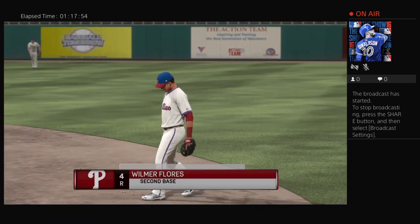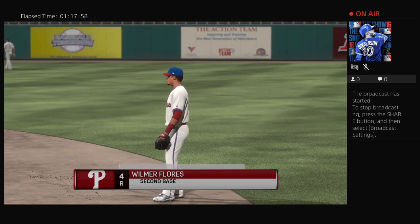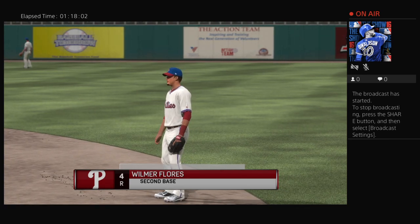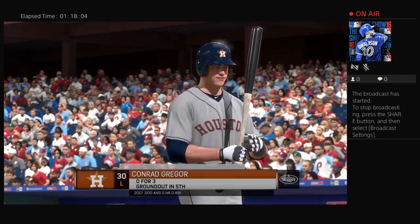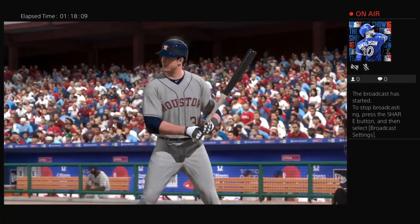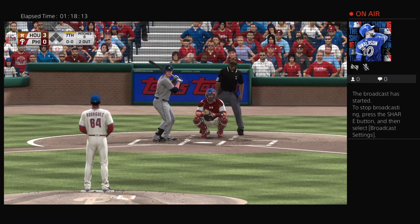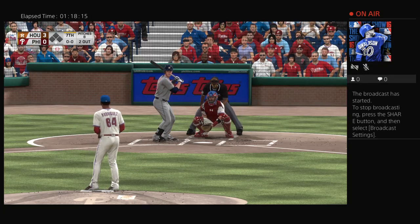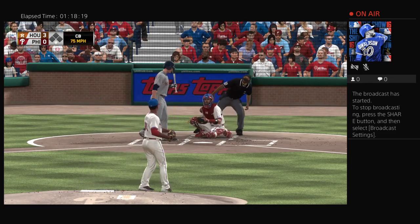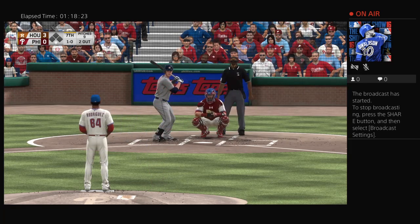Wilmer Flores is off the bench now as he'll take over at second following the injury. Number 4, Wilmer Flores. So digging in now, number 30, 0 for 3 with a couple of strikeouts for him to this point in the ballgame. Into the windup and the pitch. Curveball that time, not even close. 2 out, nobody on.